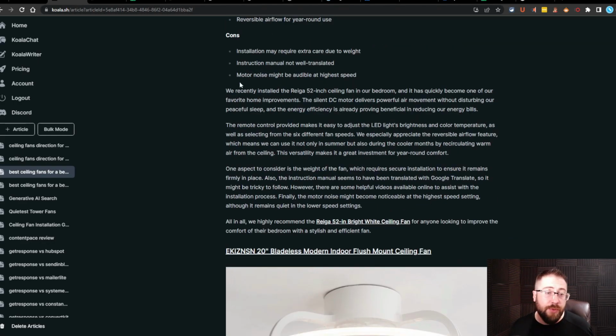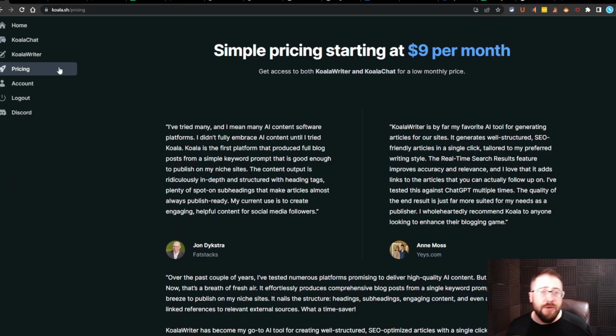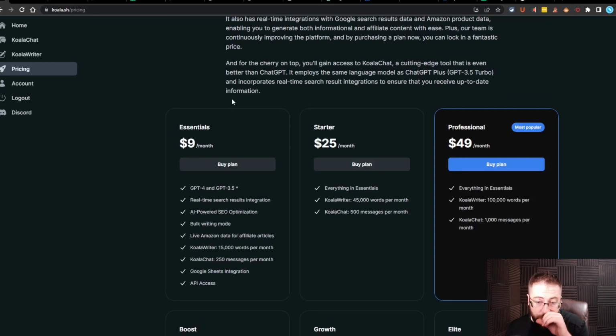Anyways, that's why I'm on the Pro plan instead of the Professional, because I want to use GPT-4. If you're interested in trying out Koala for yourself, I highly recommend it. Try it for $9 and you can upgrade from there. It's very reasonable. I do suggest getting a higher one than the Essentials unless you're just dabbling with it, because $9 is super cheap. You'll be able to get 1 to 2 articles a month from GPT-4. Or if you don't mind a rough draft, which is what 3.5 is in my opinion, you'd be able to get 5 to 8 probably.